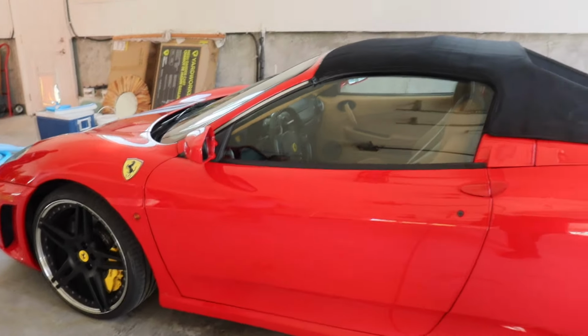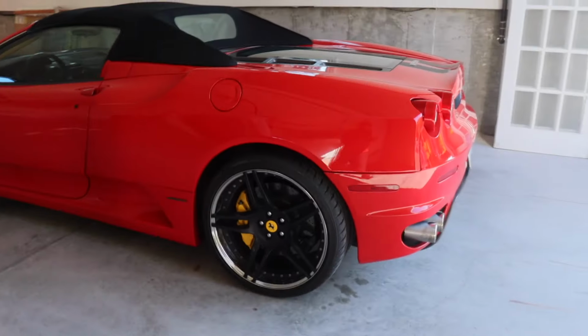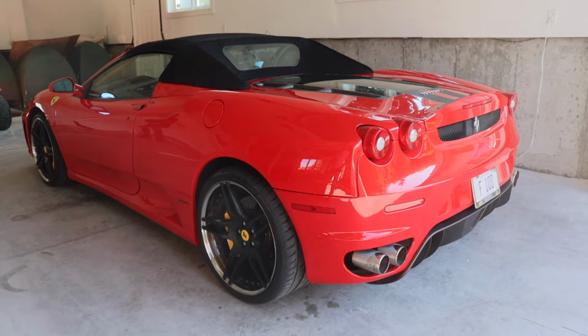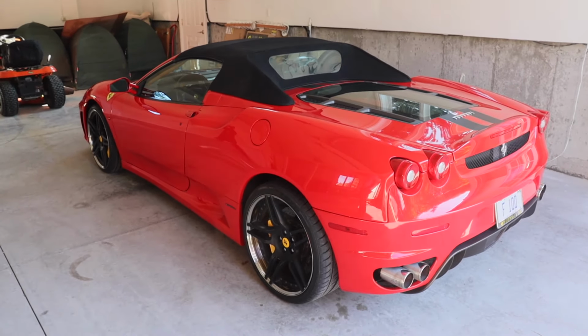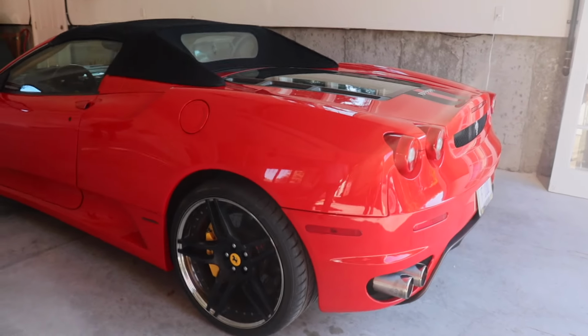Ferrari F430 Spyder, 4.3 liter V8, 483 horsepower. It's got some modification, 500 horsepower. Redlines at 8,500 RPM, so that's still pretty good. It's a single clutch, it's not like a 458, but it's pretty nice when you change gears. You can really feel it.